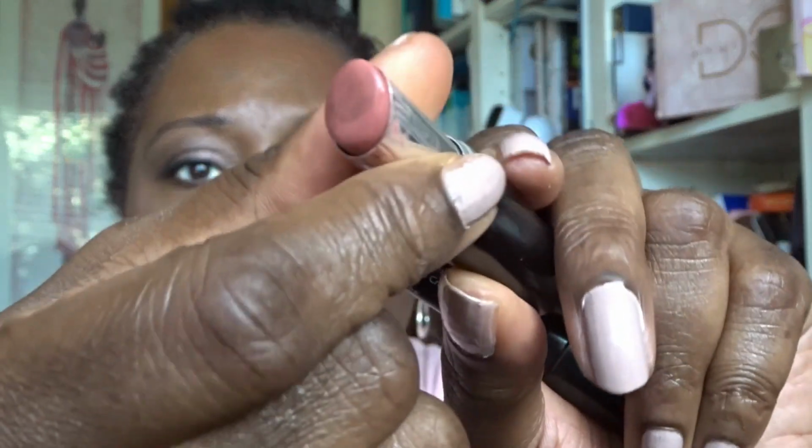You've got a lipstick here, which is, I have no idea what it's called. Oh, wait a minute. It's just called Vanilla. That's lipstick, very neutral, very, very neutral. It's one of those that came in a kit, and it would work on all skin tones. It would actually work on my skin tone as well, with the appropriate lip liner.